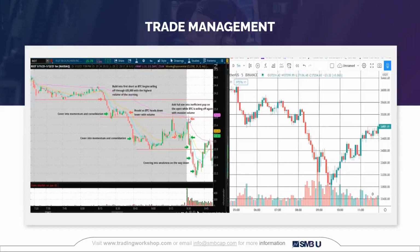So all of those orders have to get digested before the correlation can really come back. Instead, what we see is on the open, 9:30, 9:31, RIOT gets a pop even though Bitcoin is pushing back even lower. During this period, these are actually the most inefficiently priced shares of the day. So I am looking to build even bigger into this trade while this inefficiency is so large. And then as RIOT turns over and starts falling to the downside, I am covering on the way down into weakness.